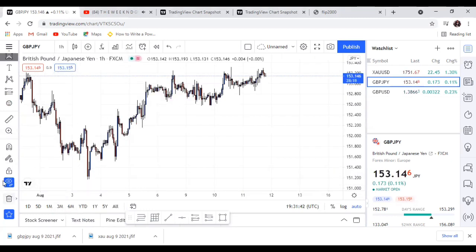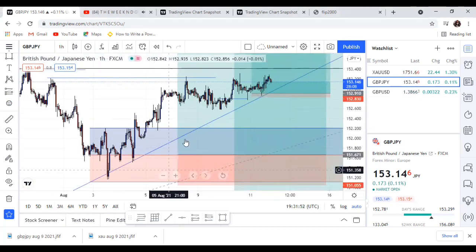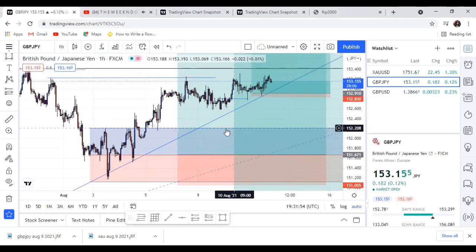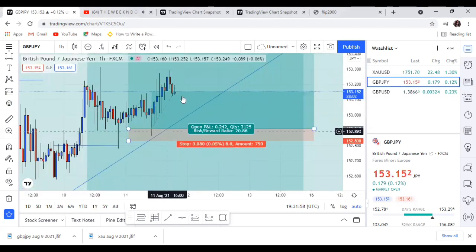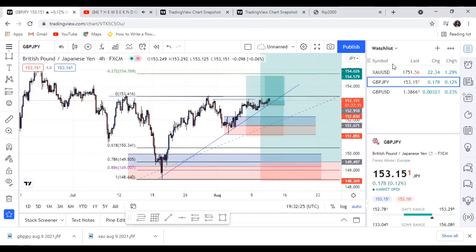Look at a few entries we attempted. One entry we're already in profit with, around 25 to 30 pips. A very nice 1:3 setup. Now, we need to also see what the higher time frame is trying to say, that we might come back to the 152.6 area to get a proper buy entry. Let's see what's up.